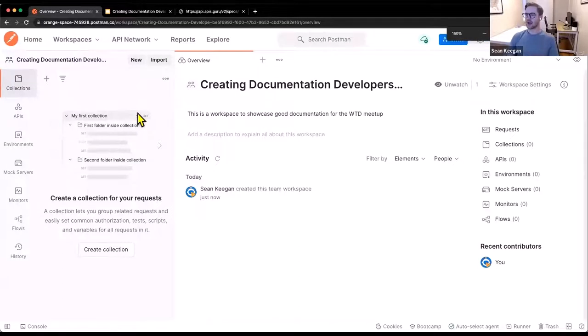I'm in Postman, and I'm in a workspace that I created just to try to do some basic collection creation and mess around with documentation. So what I'm going to do is just start with an API that already exists, right? I'm going to assume the role here of a backend API developer. My team has created an API.